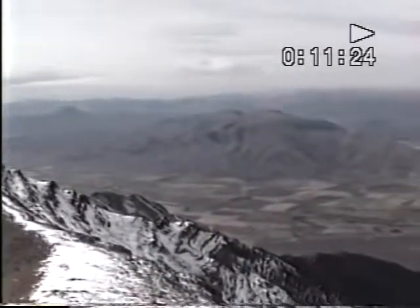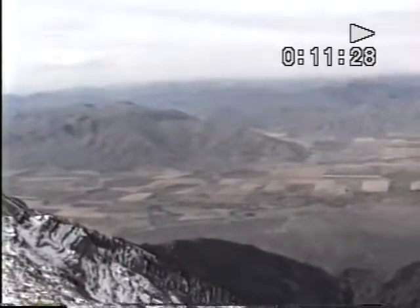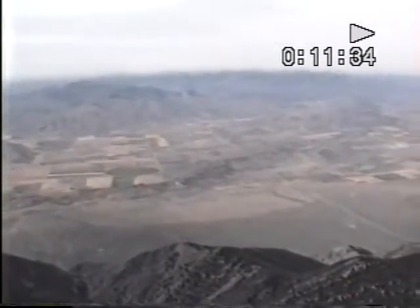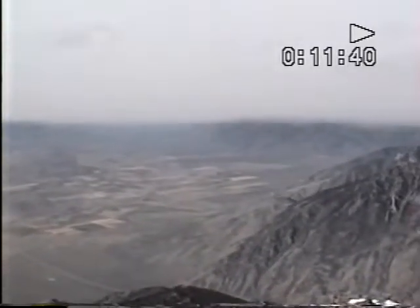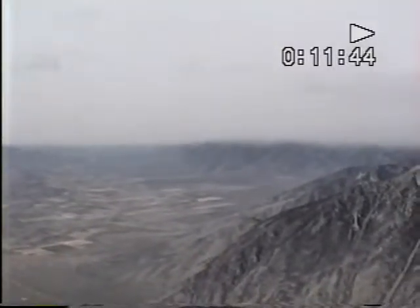We see the Lost River Valley before us, irrigated. As we look up valley towards Mackay, and if it were clear we could see Borah Peak from this angle.